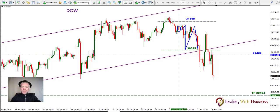And then a big engulfing candle just stormed down and broke the ascending channel, and then we had a nice big retracement back up into this area here. And so you can see here that the bears are in motion at the moment.